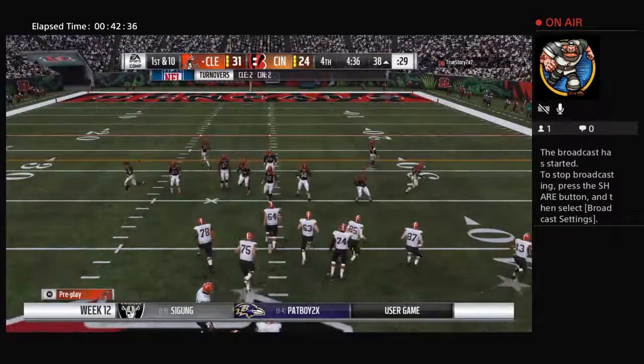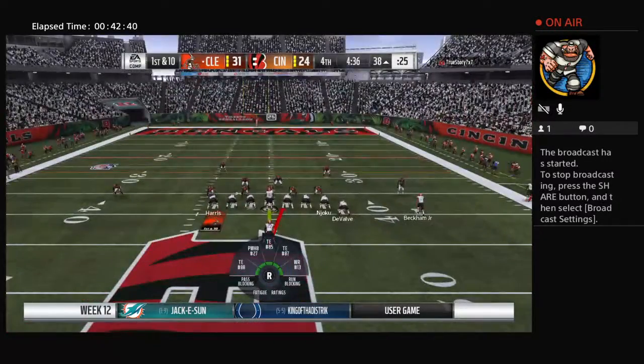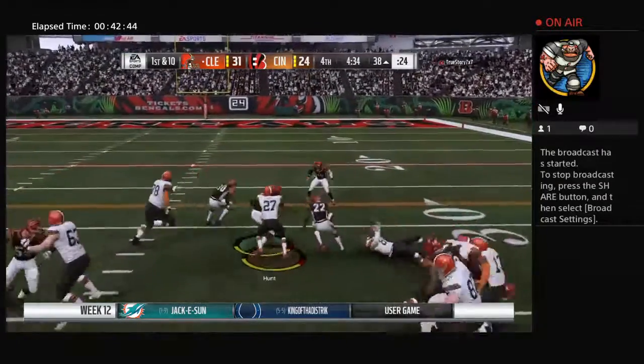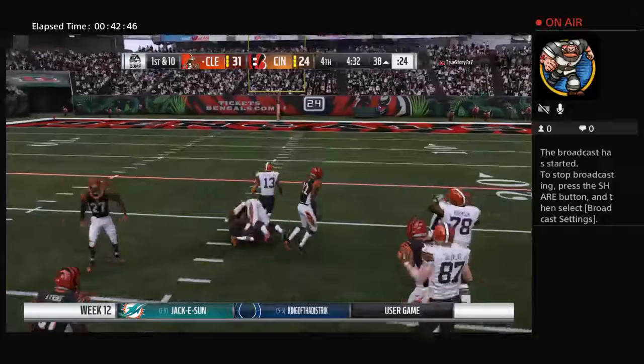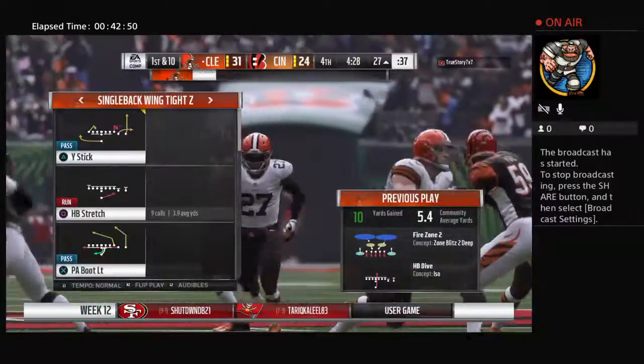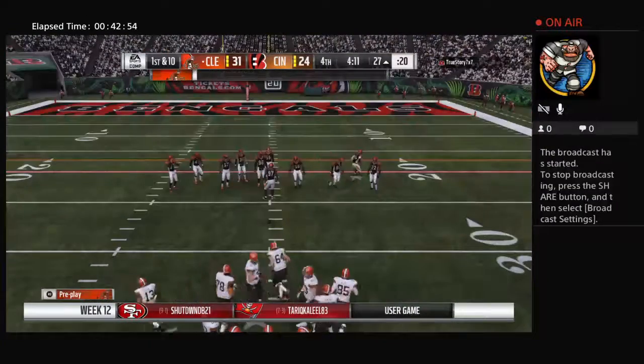So here's a 1st and 10 at the 38. On the run, this is Hunt. And he works it past the 30, almost to the 25. Give him 10 yards there, and about by the nose of the football, he's going to have a 1st down.